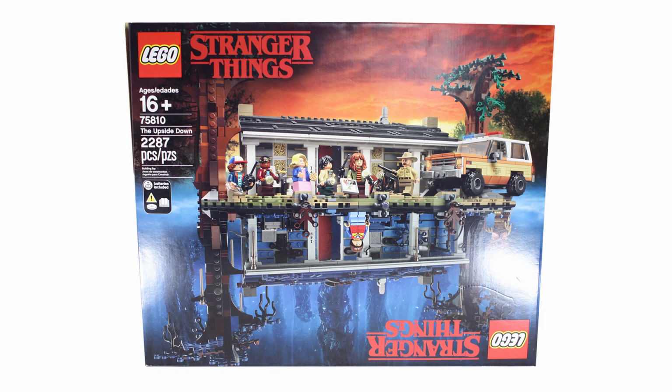Alrighty, so before we get into the close-up review, let's go over the box. As you can see, this is rated 16+, kit number 75810, labeled as the Upside Down, has 2,287 pieces, and does include batteries. On the front of the box, you get this great graphic of the Byers' house. So you can see the Upside Down, and do we have a name for the opposite of the Upside Down? I guess just the regular.